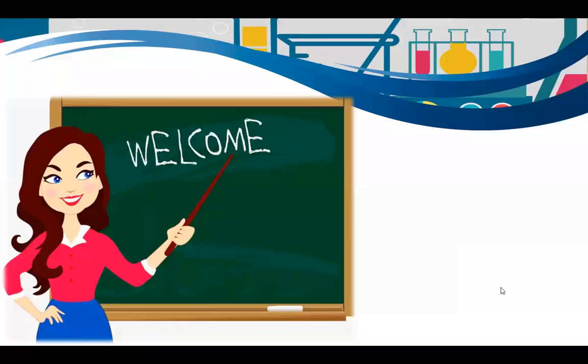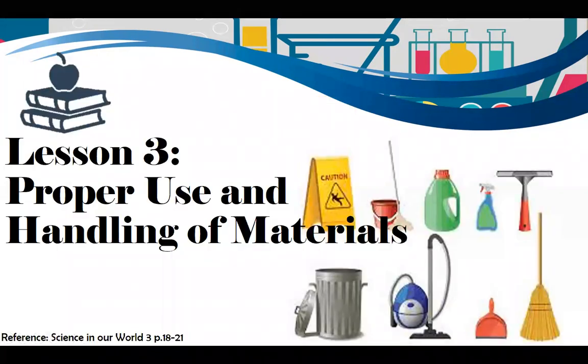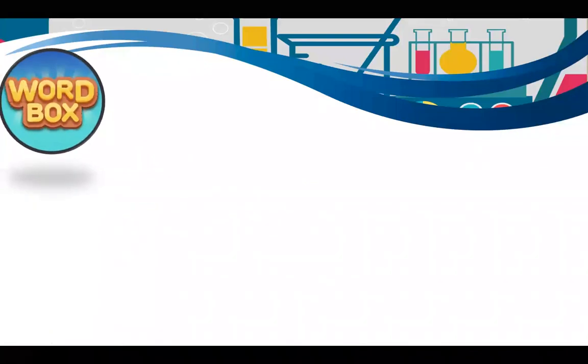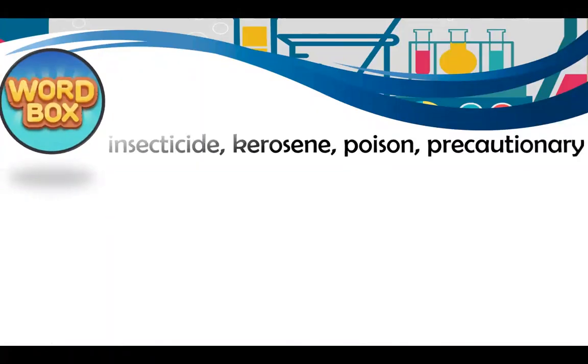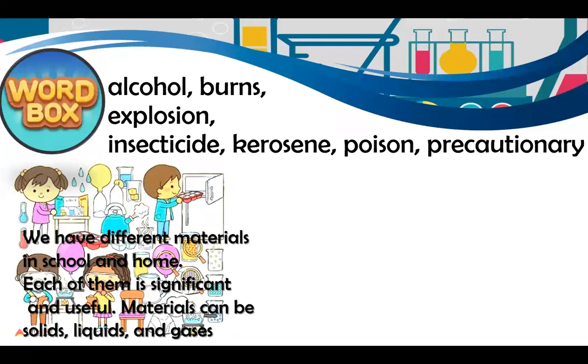Good morning, children. So, our subject for today is science, and we are going to study the proper use and handling of materials. We can see this in our book on page 18 to 21. All right, so here is our word box. You can take note of this. And we have different materials in school and home, right? And each of them is significant and very useful.